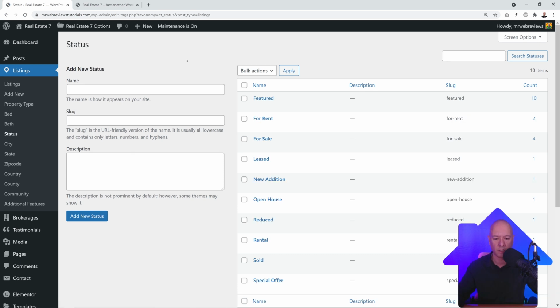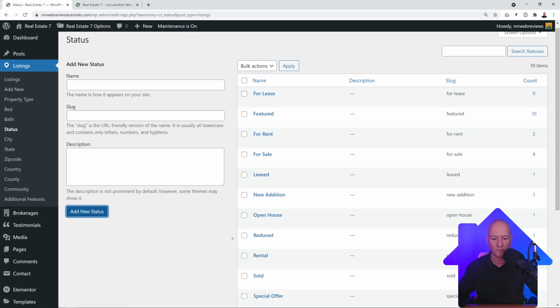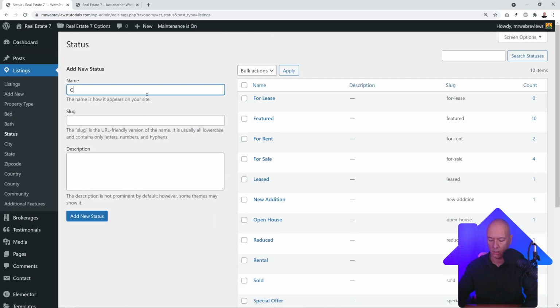Okay, so from here you can see we have quite a comprehensive list already. So featured, for rent, for sale, leased, and so on and so on. So if you wanted to add one, so let's say maybe for lease, there you go, add new. Or maybe you want to add commercial lease. There you go. Again, it's the same principle. It's very easy to add, you know. So our 2 items are now added here in our category sections. And this is how you can add status.